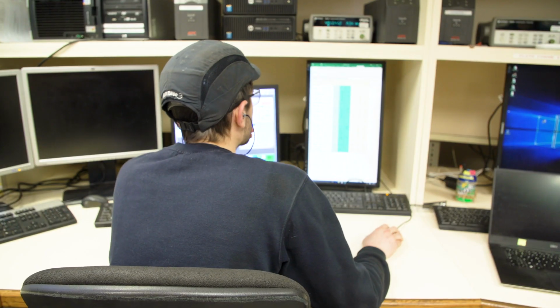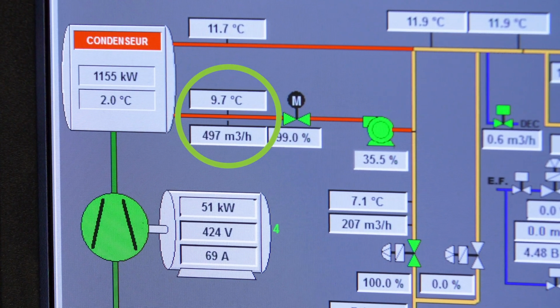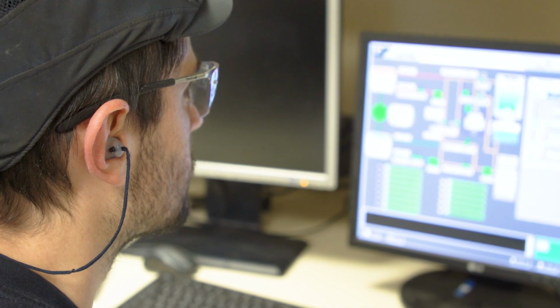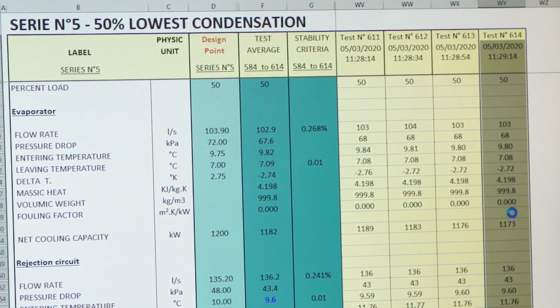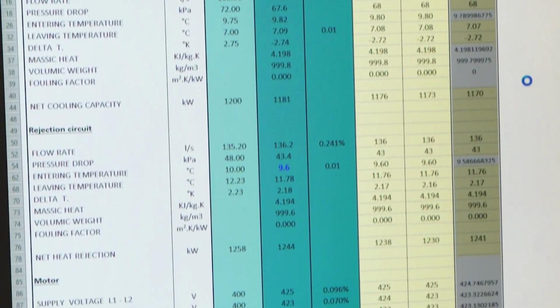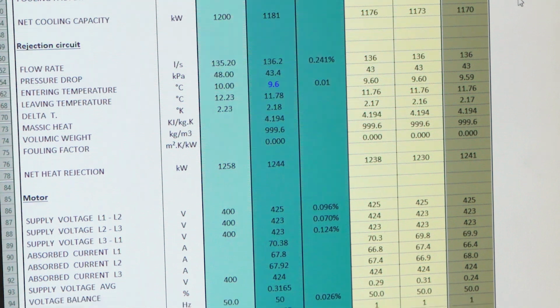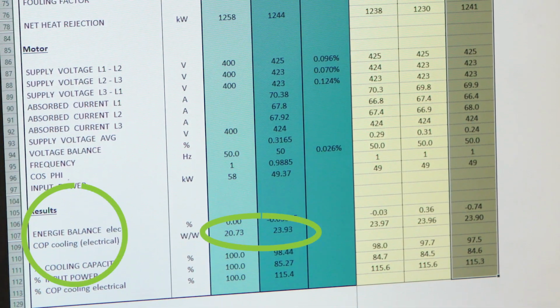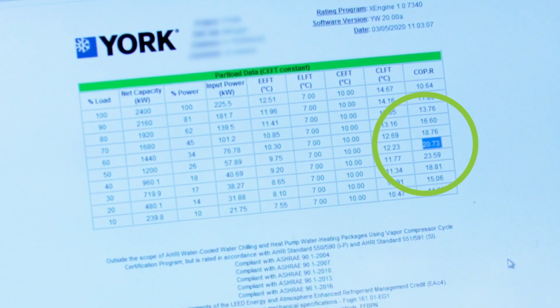The nominal water flows in both the evaporator and the condenser were held constant to design to maintain the lowest temperature differential. Multiple tests were performed to record the coldest entering condenser water temperature possible, down to 9.6 degrees Celsius. The chiller achieved coefficient of performance values that were even better than expected based on the performance model simulated with AHRI certified software.